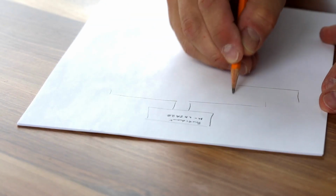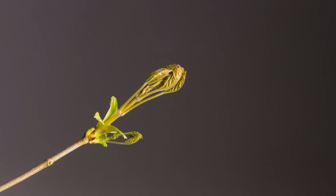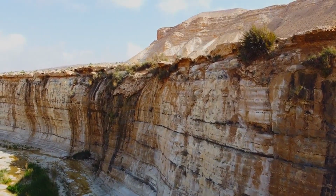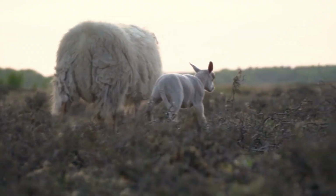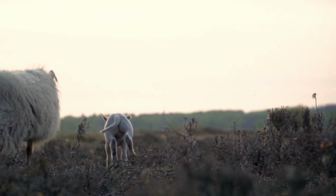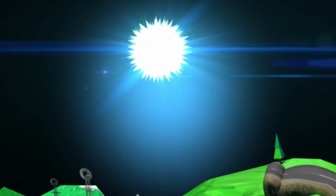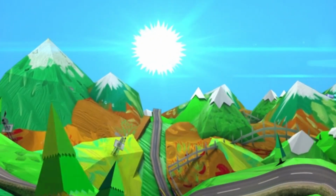What is evolution? Evolution is how life has developed on planet Earth. It's a process that began millions of years ago, and it's still happening today. Evolution helps explain the amazing variety of living things around us. It shows how simple life forms, like tiny protozoa, became millions of different species.